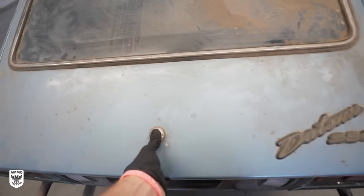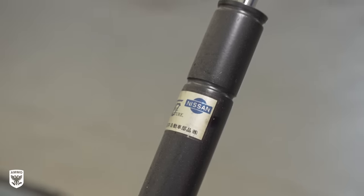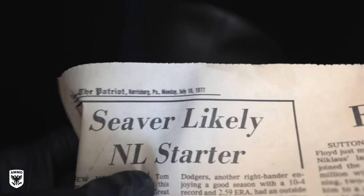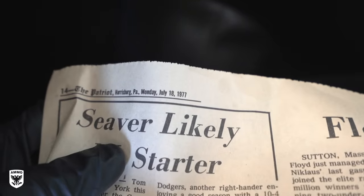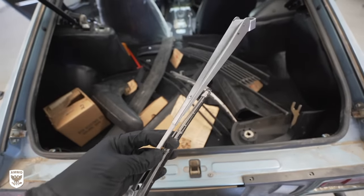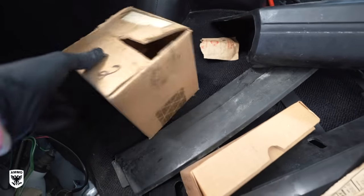Now, one of my favorite parts of a barn find detail is opening up the rear hatch. By the way, the gas struts worked perfectly, which is completely insane, but that was cool. But inside, I found a Harrisburg Patriot newspaper from July 18th, 1977, an original Nissan parts bag that seemed to contain a spacer at some point, wipers, and various other trim parts that were protected from the outside for 44 years because they were locked in the trunk. So they were dusty, but they were virtually like new.